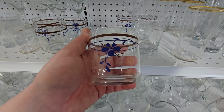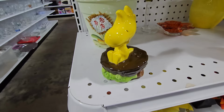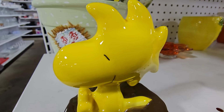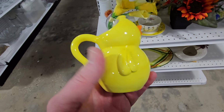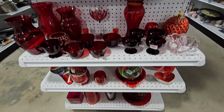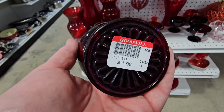Look at these. And here we are. We're going to put a succulent in it, Deborah. Anytime we find a little planter like this, we always put succulents in them. Look at this cute salt and pepper shaker. Love mixing and matching these. $2 each. These would make great dessert cups.